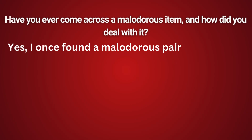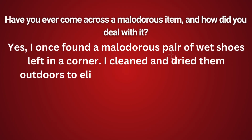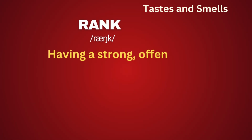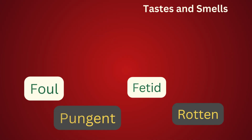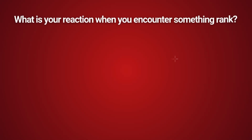Yes, I once found a malodorous pair of wet shoes left in a corner. I cleaned and dried them outdoors to eliminate the unpleasant smell. Rank. Having a strong, offensive smell or taste. Foul. Fetid. Pungent. Rotten. What is your reaction when you encounter something rank?